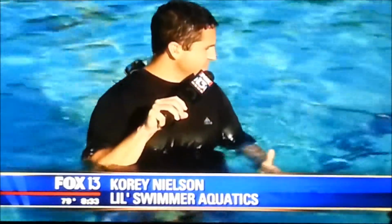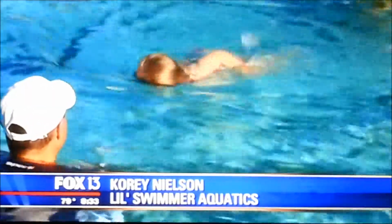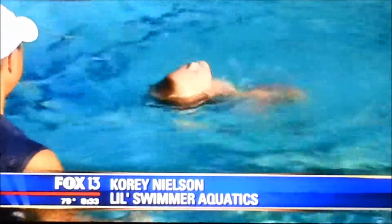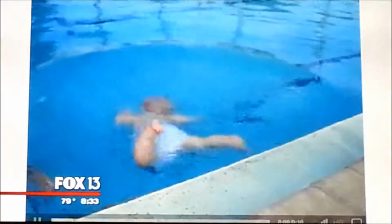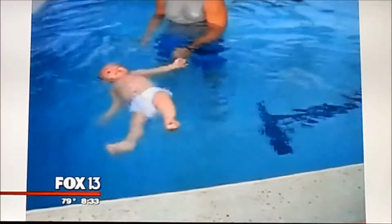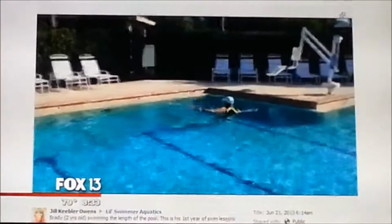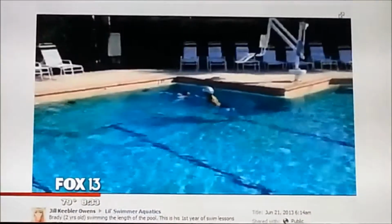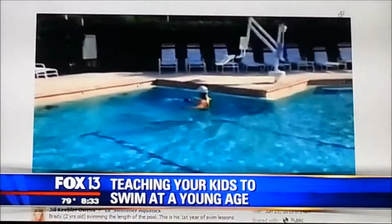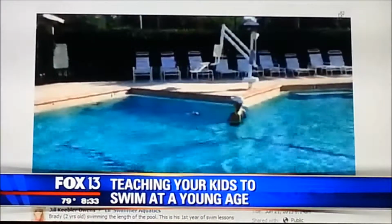Corey Nelson taught a 6-month-old how to float on her back, which was absolutely incredible. I don't know if we can go to that video now because it'll really grab your attention early on in the story so you can get a good idea of what he's able to teach these kids at such a young age. This little girl was 6 months old, and you gave her a little nudge into the pool, and within a second or two, she was right on her back. Yep, she went right over to her float, saving herself just in case there's ever an accident.